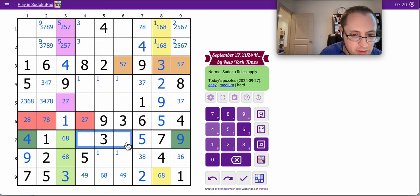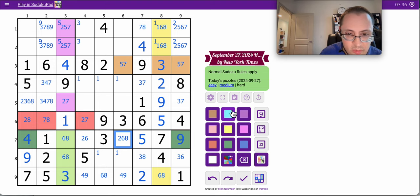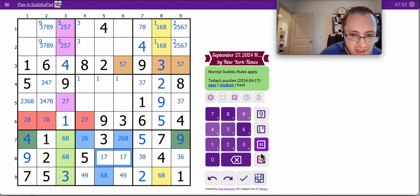Okay. What's left in row 7? 2, 6, 8. And this has to be 2 or 6. This is 2, 6, or 8. Which is actually helpful. And the reason is, in blue, I'm just highlighting a 2, 6, 8 triple within region 8. That means these are 1 and 7, aren't they? They have to be.